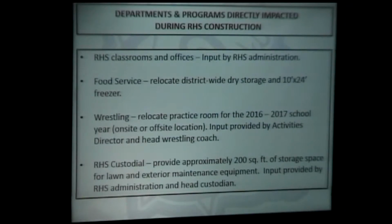Anything further? Other questions about the plan itself? I'll talk real quickly about the other items that we're trying to address from the annex demolition. The departments and programs that are affected, obviously, the classrooms and the office are affected during the construction. We're talking about breaking ground on this in May, and I'll show you a timeline of the whole process here, or at least a tentative timeline.